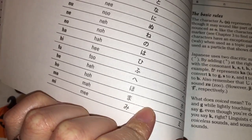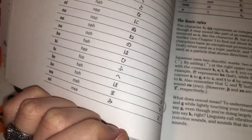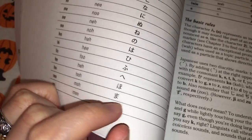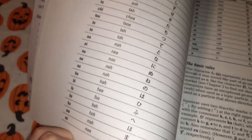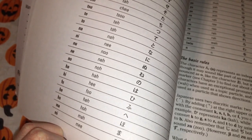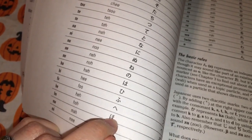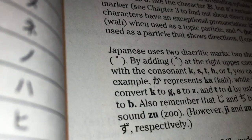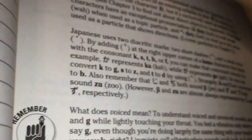Another one I confuse is the fu one. I know I should know that one, it stands out a lot. And sometimes I confuse the ho one and the ha one because they are identical, except for that part. Once I completely master them all, don't get me wrong, sometimes I still get confused. I might make a mistake here and there that's really obvious.